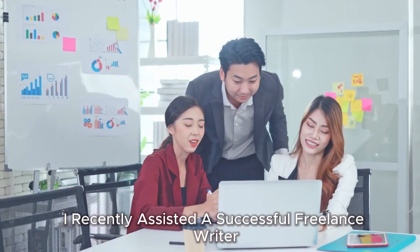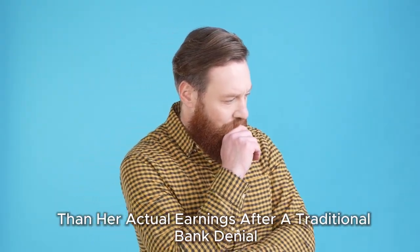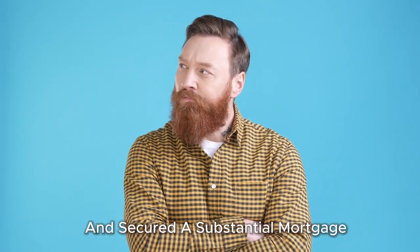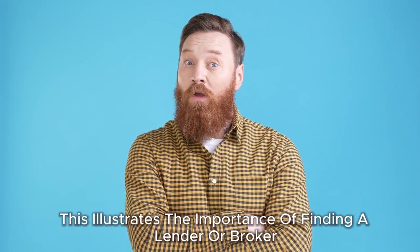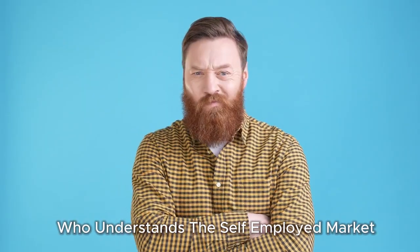I recently assisted a successful freelance writer whose tax returns showed lower taxable income than her actual earnings. After a traditional bank denial, we analyzed her bank statements and secured a substantial mortgage using a bank statement loan program. This illustrates the importance of finding a lender or broker who understands the self-employed market.